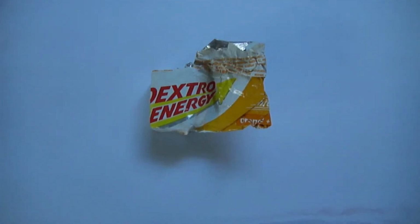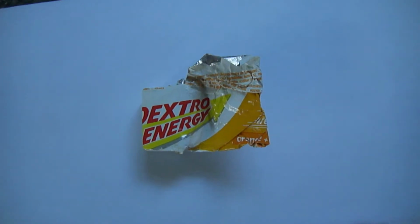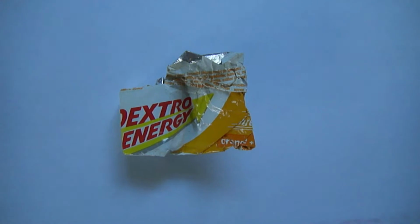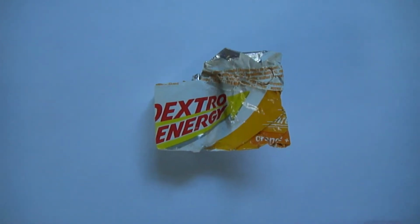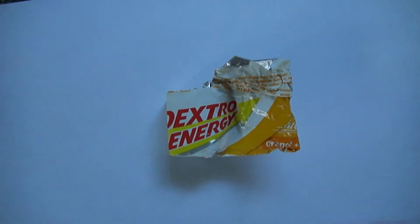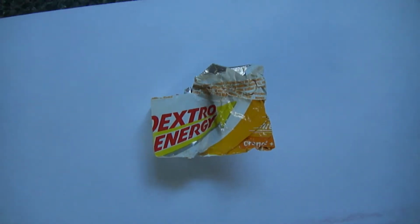Okay, so first we have Dextro energy tablets. You can get these at any supermarket or grocery store. Taking 4 to 5 of these should start to bring you up quite quickly, but if it doesn't work, then try 4 or 5 more. If that fails again, then try something else. But you should leave it 15 to 20 minutes to wait for the blood sugars to rise.